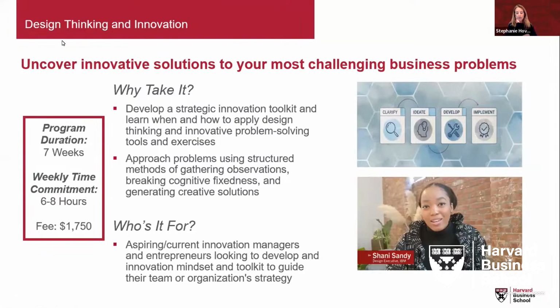In weeks 2 and 5 of this course, you will have a project in which you will apply the tools from the preceding module to work on an innovation problem of your own or a provided scenario. This course is geared towards aspiring and current innovation managers and entrepreneurs who are looking to develop the mindset of an innovator and the toolkit to guide their team or their organization strategy.